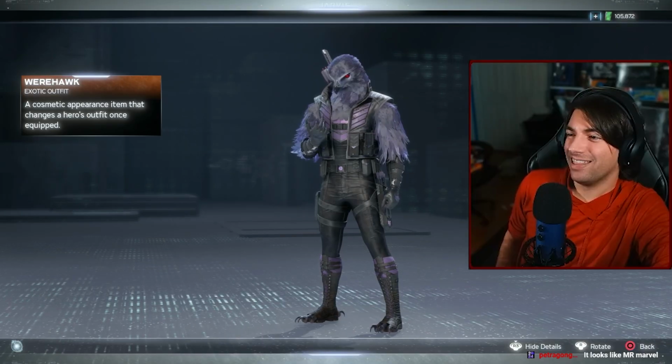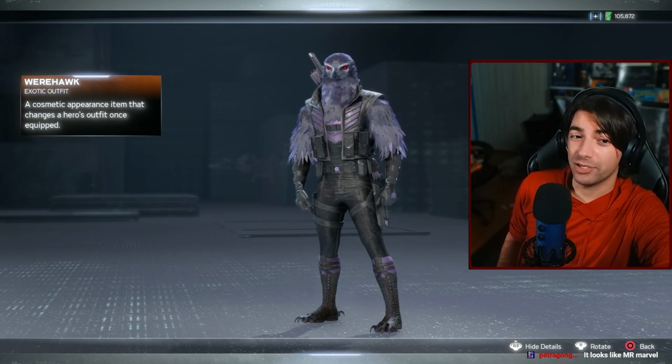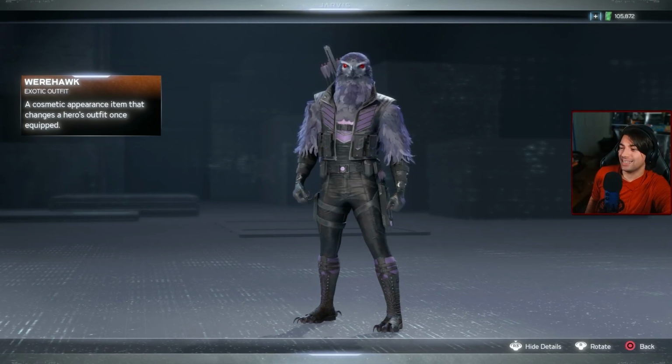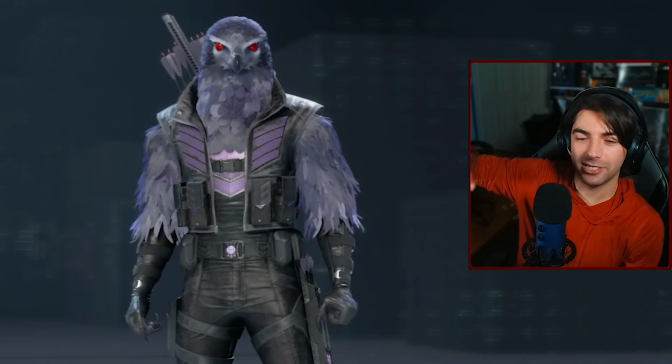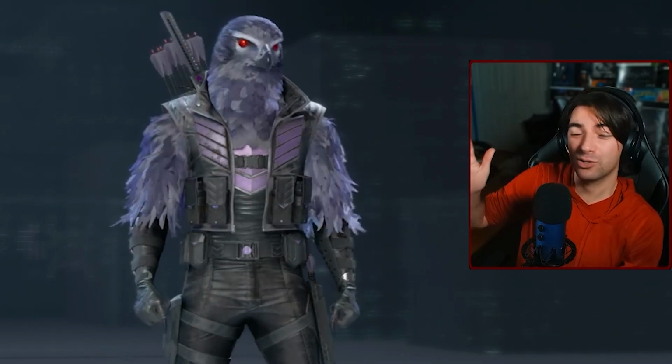And here we are, Hawkeye. Like I said in the Black Panther video and the Captain America video, I wish that there were more outfits like this. I wish everybody had one. This actually goes kind of hard. So not only is the bird stuff cool, but I feel like the actual suit itself looks really good.